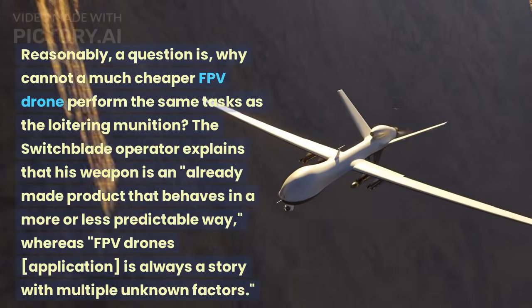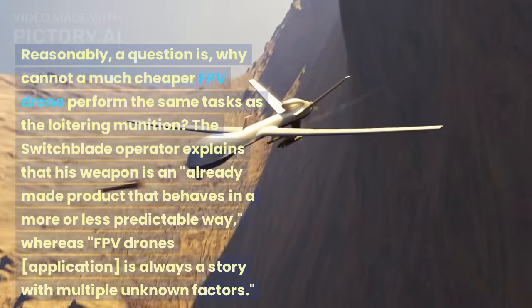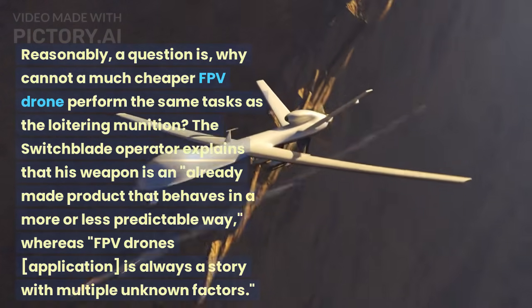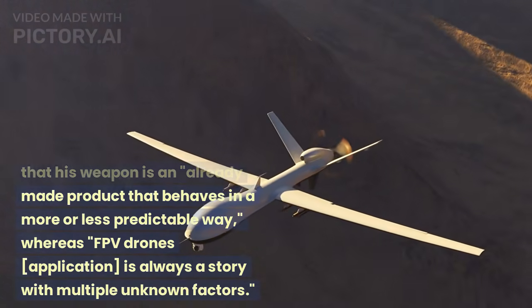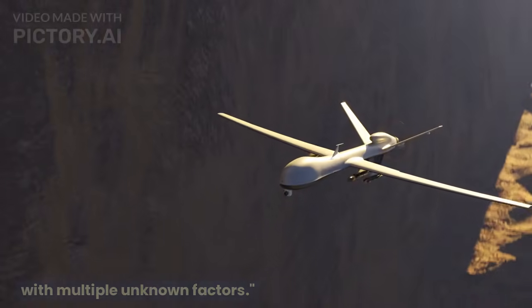Reasonably, a question is, why cannot a much cheaper FPV drone perform the same tasks as the loitering munition? The Switchblade operator explains that his weapon is an already made product that behaves in a more or less predictable way, whereas FPV drones' application is always a story with multiple unknown factors.